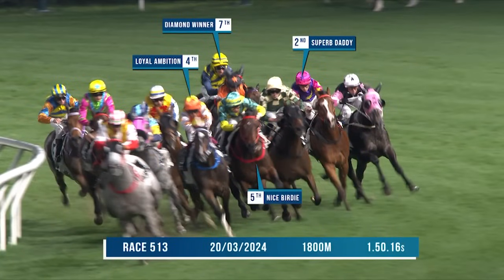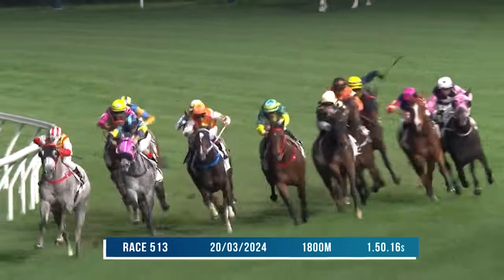Here is Superb Daddy running second over 1,800 metres. It's normally the case of the further the better with him. Nice Birdie has placed course and distance. Loyal Ambition, his win was over this trip off a rating of 31.